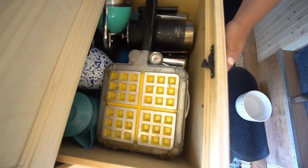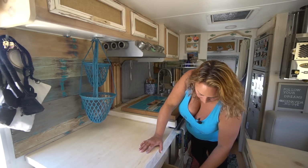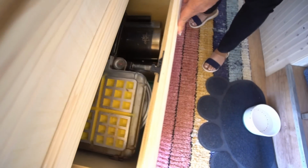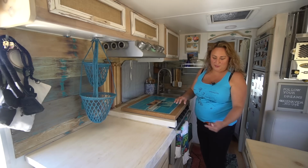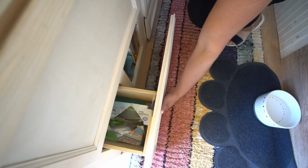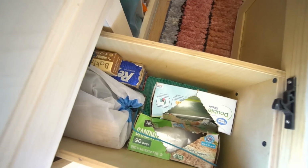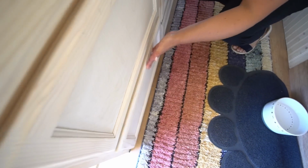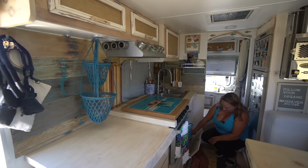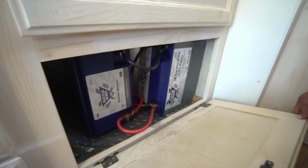And then over here we have most of our cooking pans, our French press, and our kettles, and even a waffle maker because Andres loves his waffles in the morning. On the bottom drawer, we have a little bit more extra storage that we keep our Ziploc bags and our reusable Tupperware and things of that nature. And this one at the bottom actually stores our 3 100-watt Battle-Born lithium-ion batteries for part of our solar system.